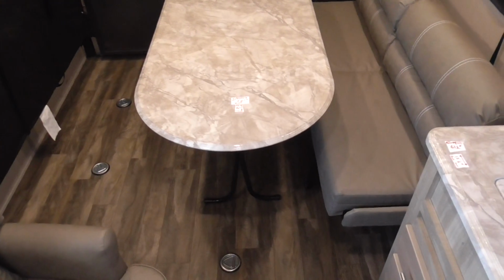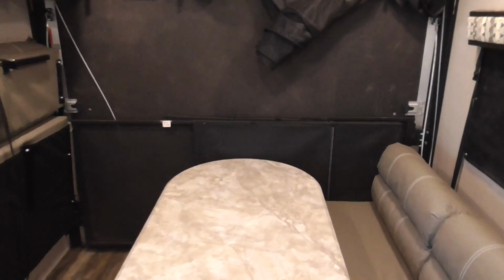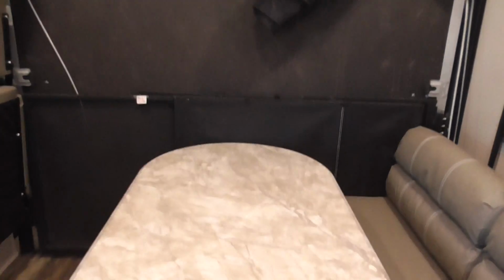It also has a patio deck. You can lower that down into a patio. It's got that nice border fencing around it. Also has a screen room tied up there. Here's the dimensions of this.